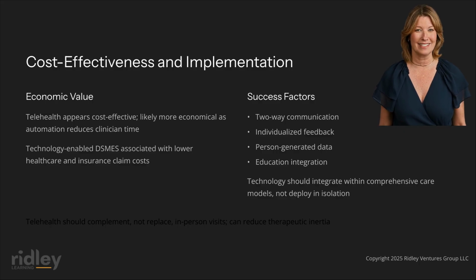Technology enabled diabetes self management solutions improve outcomes most effectively when they incorporate two-way communication between the person with diabetes and the healthcare team, individualized feedback, use of person generated health data, and education. The integration of technology within comprehensive care models rather than deployment of devices in isolation appears essential for realizing their full potential. Telehealth should complement rather than replace in-person visits for optimal glycemic management, with the choice of delivery modality aligned with individual preferences and circumstances.